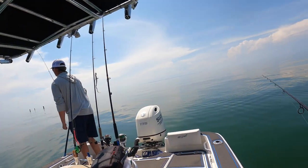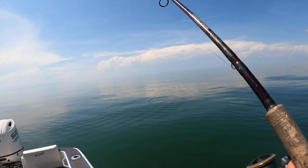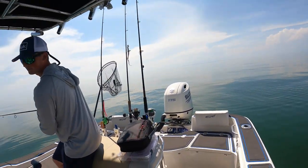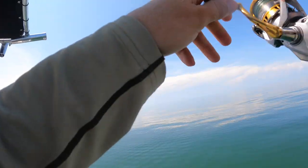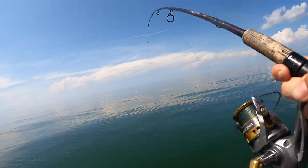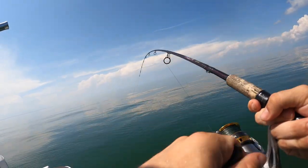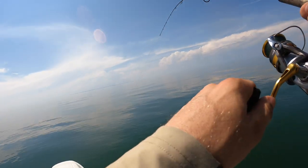Pulled back up to the wreck. The tide has just switched and is flipping the other way. We've got one speck, a couple blues. Brady just got broke off. Snag. That's a blue. That's a blue. He hit it while it was sitting still. There's still trout down there.